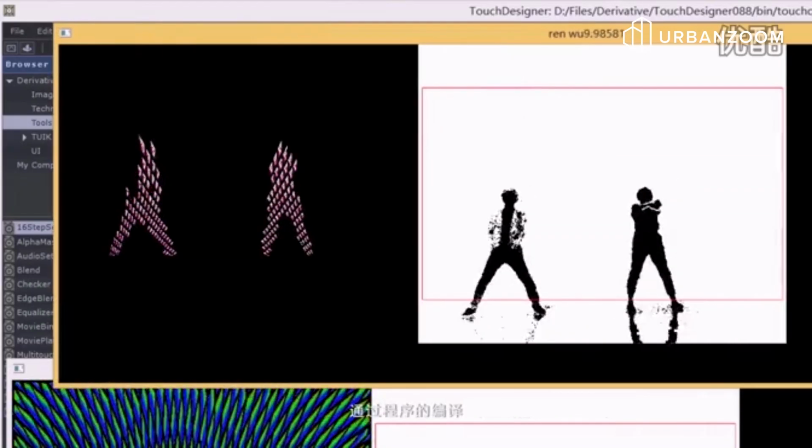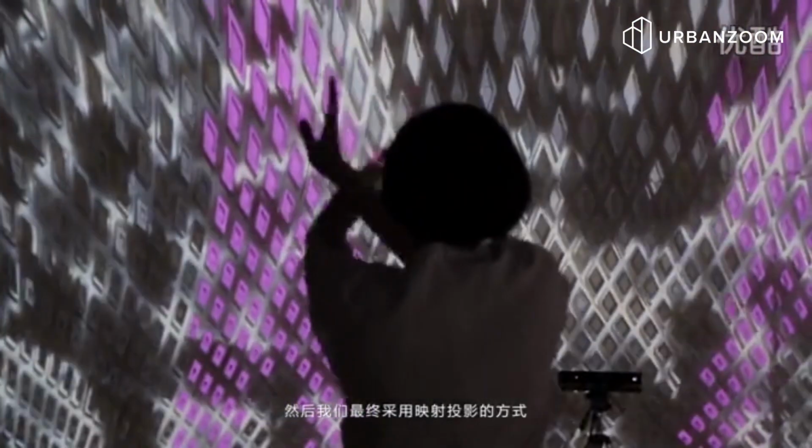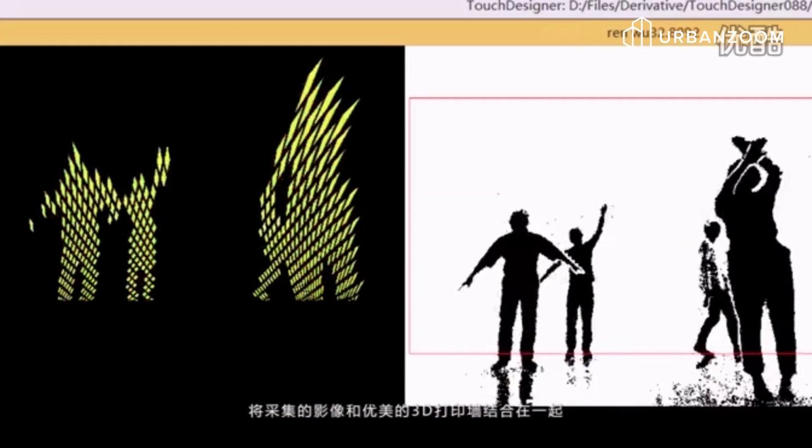and then we make that into a wall. And then we use Kinects to interact with people. So people dance in front of it. You have a projection mapping onto this thing. So basically, 3 technologies: parametric design, and then 3D printing, and projection mapping.